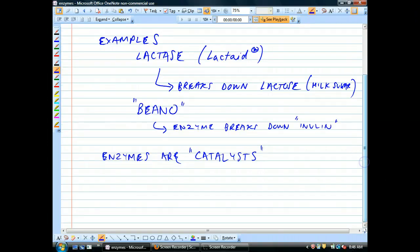So enzymes are catalysts. Now you might have heard this word before too. What's a catalyst? Not callus. Catalyst. How about catalytic converter? It's in a car, on the exhaust system, and what it does is speed up certain reactions in the exhaust to get rid of some noxious components, like toxic gases, nitrogen oxides, things that would make smog. It gets rid of them.